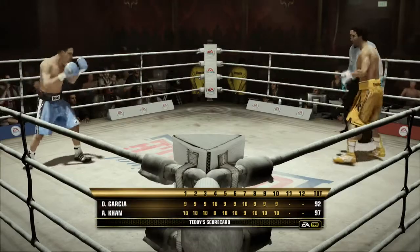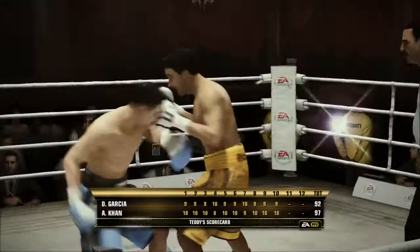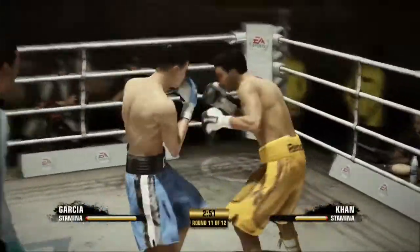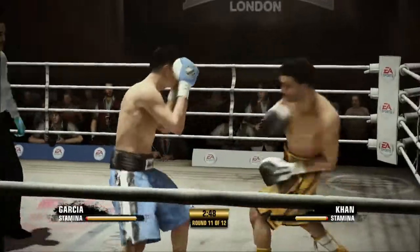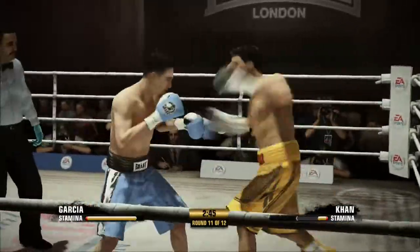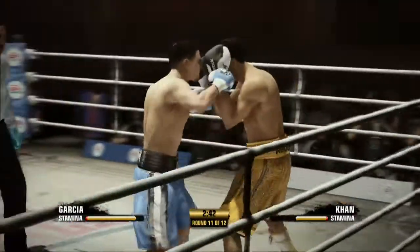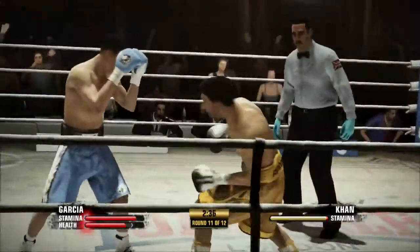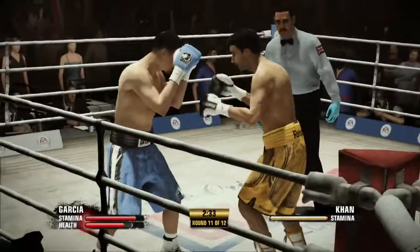Just under 6 minutes left in this fight. Round number 11, scheduled for 12. Teddy's scorecard shows that he has a comfortable lead. And he should keep that comfortable lead. That's the key. You only have to keep it for a short period of time now. Keep doing what you're doing. Don't get greedy. Sweet Pea's tagged by a right hand.